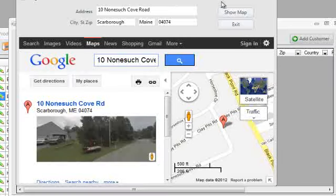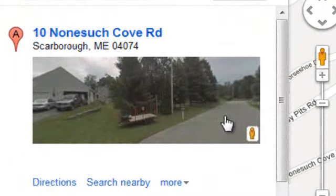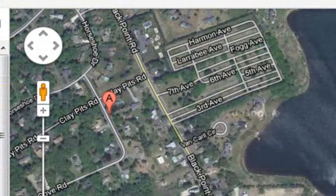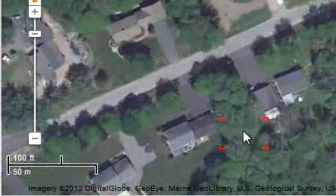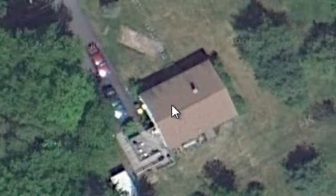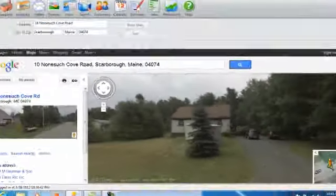You can actually do full views of this. Take a look at the property. See what it looks like. See if it's something that you can work on. Satellite view. Really zoom in, zoom out. Clay Pits Road over here. This looks like it's probably showing the place. I believe it's right down here. And that looks like it's the house. I think it's got a 10 right there. So that's actually going to be the house. You want a street view, you can look at it. So it's the same thing, Google Maps. So we'll go ahead and close that one.